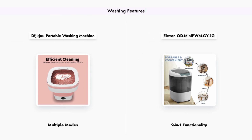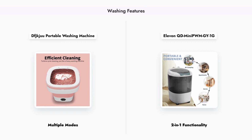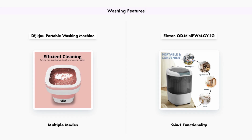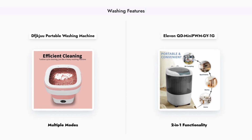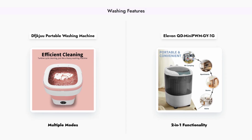Functionality is another critical aspect to consider. The DFJKJUU model offers 3 cleaning modes, allowing users to choose the best setting for their laundry needs. Additionally, it includes a removable spin-dry basket for added convenience.